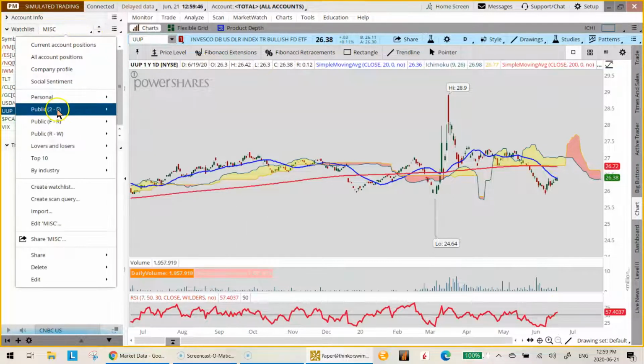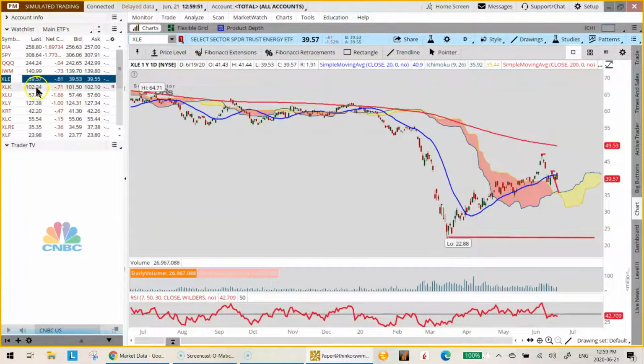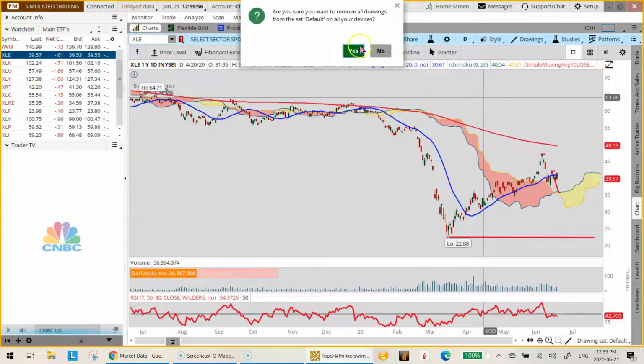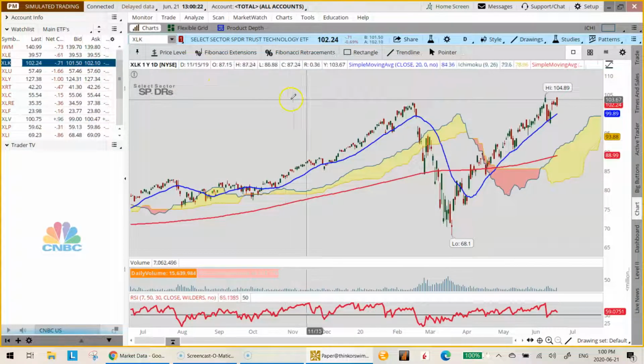Let's take a bit of a broader look here at the main ETFs for the different sectors, starting with energy. Let me clean off this chart here. There we are. The 20 is flattened out. We're losing some steam here on XLE after closing this gap, and once again closed below the 20 on Friday. The key thing is this recent low here from a few days ago. If it takes that out, I think we're in for a test of the recent lows at 22.88.